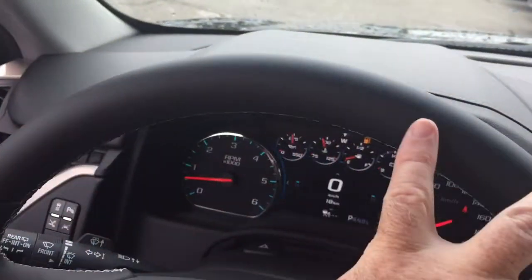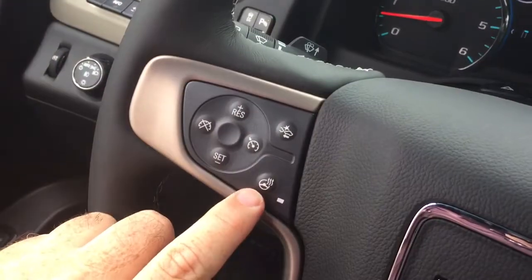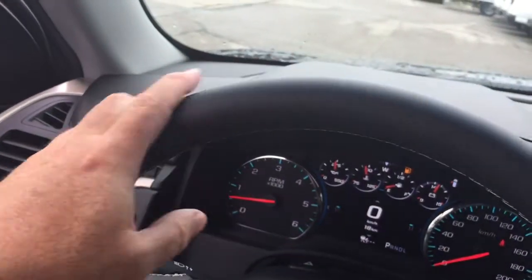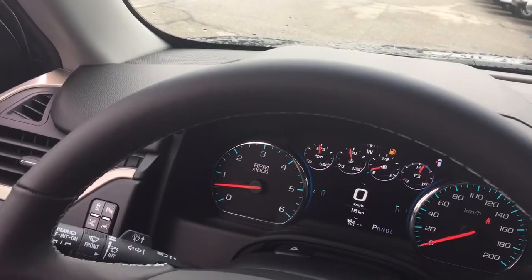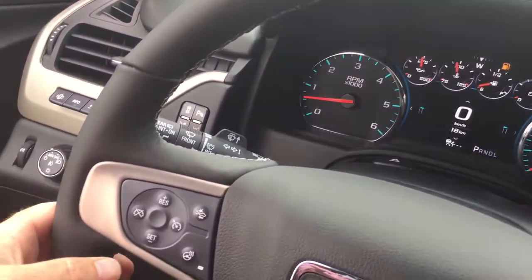All right, so getting back to the steering wheel itself, beautiful leather wrapped, feels great to the touch. It is also a heated steering wheel, and if you haven't had those heated steering wheels in a vehicle before, once you get to about maybe late September, early October, and certainly through the winter months, that is something you're going to wonder how you ever lived without.